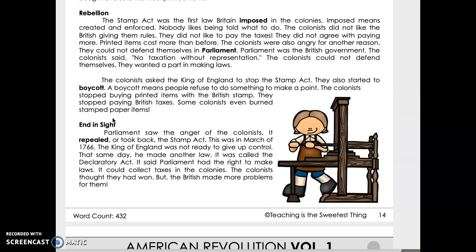They also started to boycott. A boycott means people refuse to do something to make a point. The colonists stopped buying printed items with a British stamp. They stopped paying British taxes. Some colonists even burned stamped paper items.